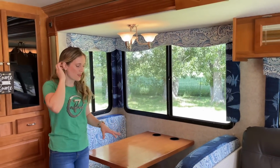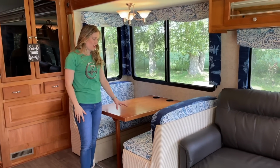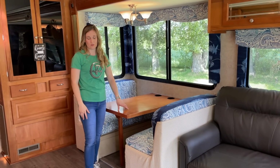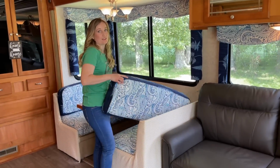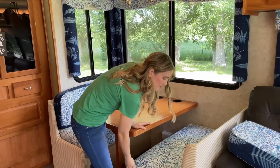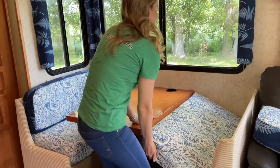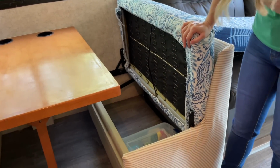And then this is a really awesome space. So we actually take this dinette, put it down as a bed, and our son Benson, who's 10 years old, uses this for his bed. And I want to show you what's underneath here. It has some awesome storage space. Holly redid all the fabric on those because I did not like it.